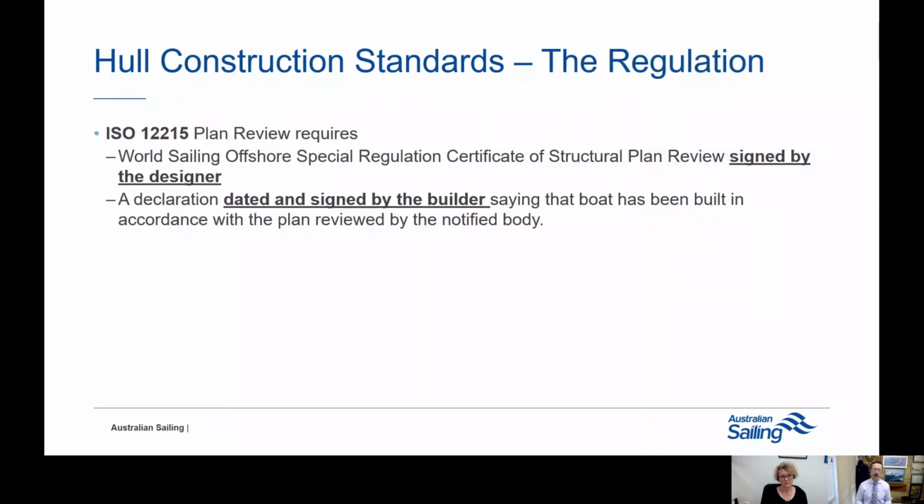If the boat is newer, towards the end of that window of time leading up to 2010, or if its primary launch date is after 1 July 2010, you will have to comply with the ISO. Now, the plan review process under the ISO is all controlled by World Sailing. All the information is on the World Sailing website with regards to process.